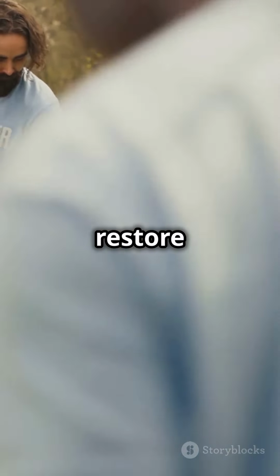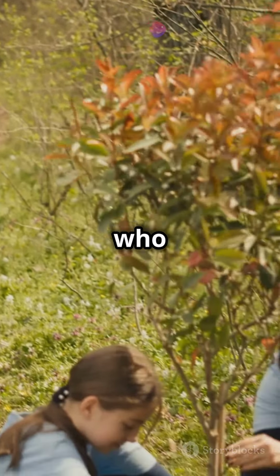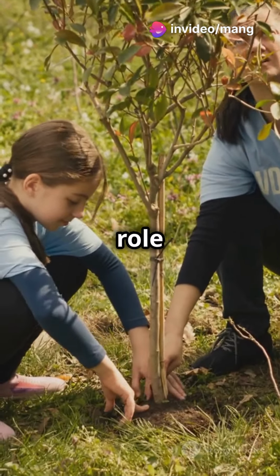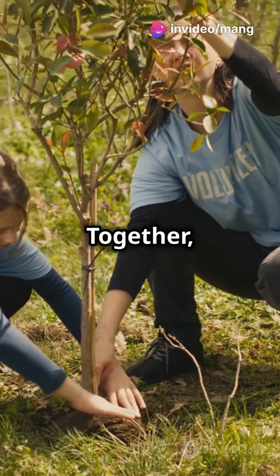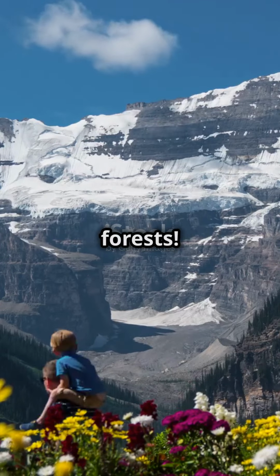Join the mission to restore our world. Whether you're an engineer, a scientist, or simply someone who cares about the environment, there is a role for you in this mission. Together, we can make a difference. Your innovation could turn barren lands into thriving forests.